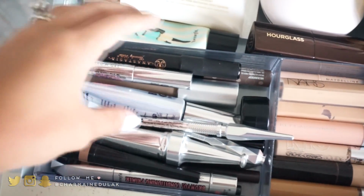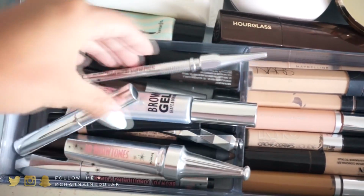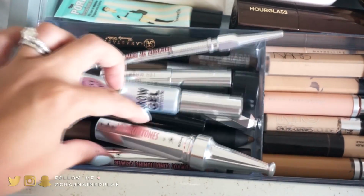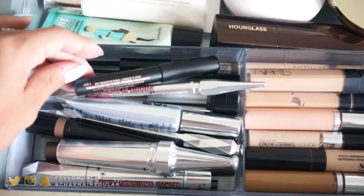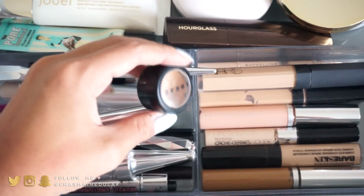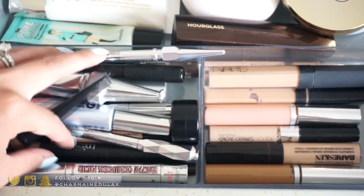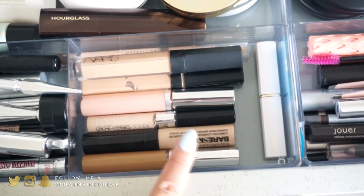So starting from the left side, I have here all of my brow products. I love brow makeup, you guys. I think that's like one of my favorites. So I have a pretty good variety here. I have brow gels, brow mascara, pencils, the Wonder Brow, brow powder, concealers, everything from different brands. I just like to kind of experiment and try out different things. So these are what I have right here on hand. Smashbox, Catrice, Benefit, Wonder Brow, Anastasia, everything.